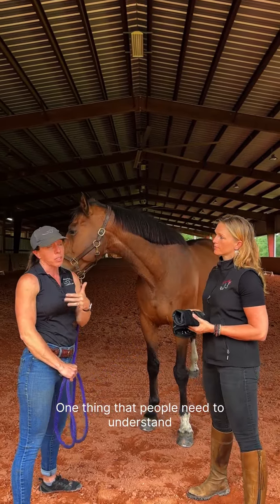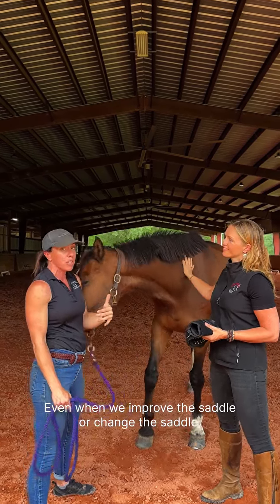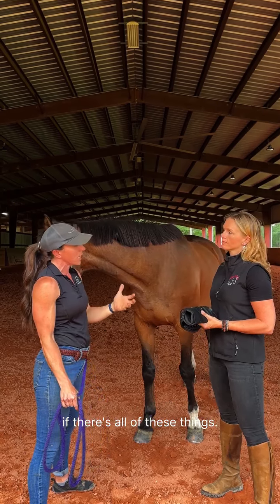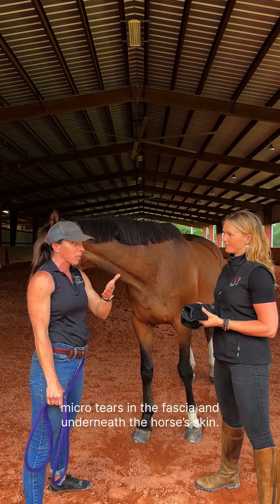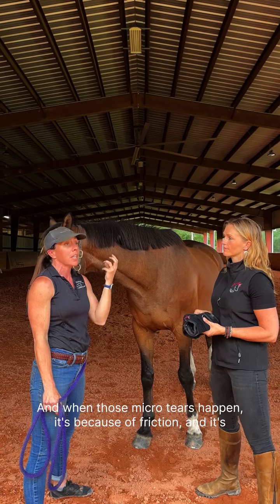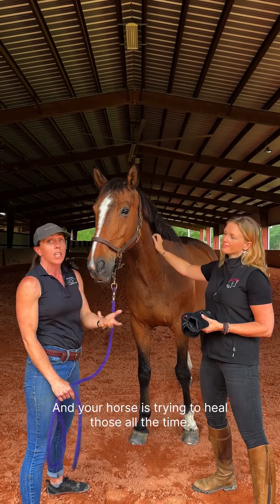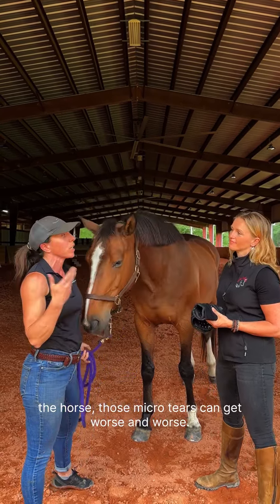One thing people need to understand about saddles and saddle fitting is that even when we improve or change the saddle, if there is scar tissue or tears in the fascia, those remain. Saddles actually cause micro tears in the fascia and underneath the horse's skin. Those micro tears happen because of friction and movement in the saddle, and your horse is trying to heal them all the time. If the saddle really moves on the horse, those micro tears can get worse and worse.